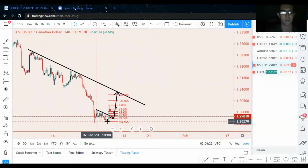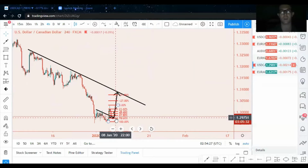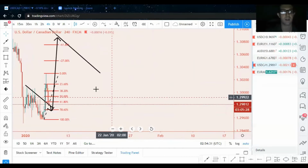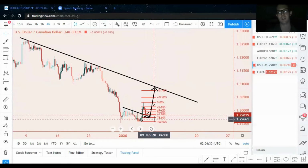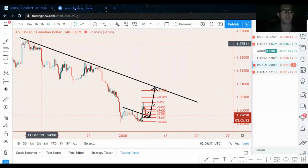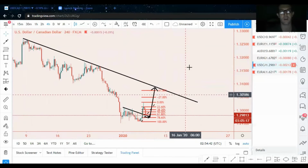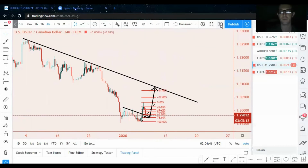Since we have formed this temporary support, we've got to break a structure. I'm watching the pullback, watching for it to respect previous lows. If everything else goes good and I enter position in the morning, depending on what I see, that could give us the push that we need to come back up and test major trend off of the daily and the 4 hour. So that's what I'm going to be watching for on UCAD, and how I'm going to be preparing for it.